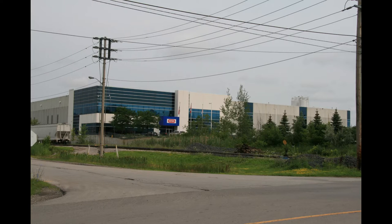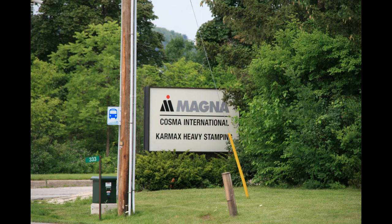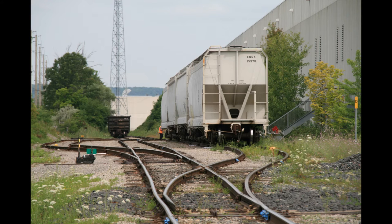Turning around and facing north, I look to my right and see Keter Canada and Magna Karmax on the left. In these photos, you can see the Keter building and the sign at the entrance to Magna. Next is a photo of hopper cars in the Keter siding, large ones similar to the ones at BJG. Keter Canada manufactures and sells plastic furniture, so the cars would be bringing in plastic pellets. On the left, gondola cars are being loaded at the Magna plant with scrap metal.